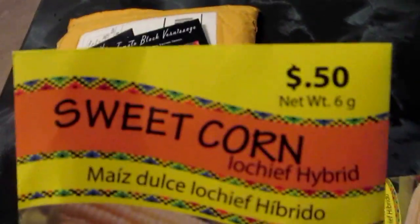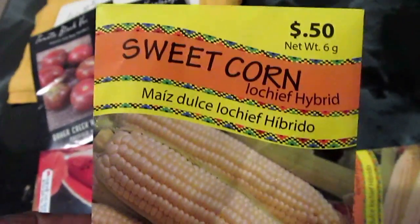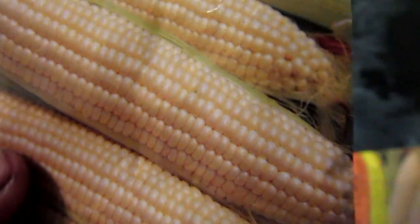So anyway, yesterday I went to the mall and went to Walmart, and it's good to see that in this day and time, they still have the 50-cent seeds on sale. There's a lot less in it nowadays. Of course there is. But this is a sweet corn. It's a hybrid.